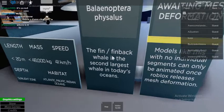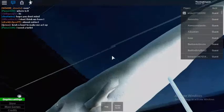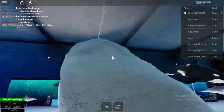The finback whale is the second largest whale in today's ocean. Looks pretty big. Looks fast too. See that face? That's a fast fish.